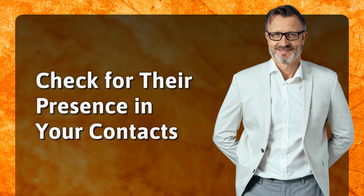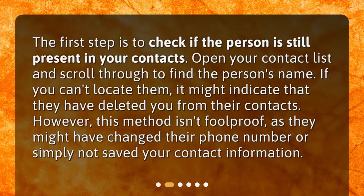Check for their presence in your contacts. The first step is to check if the person is still present in your contacts. Open your contact list and scroll through to find the person's name. If you can't locate them, it might indicate that they have deleted you from their contacts. However, this method isn't foolproof, as they might have changed their phone number or simply not saved your contact information.